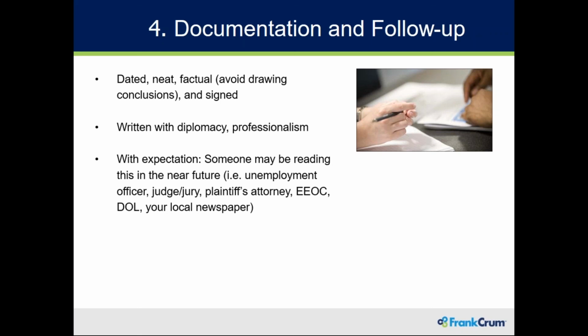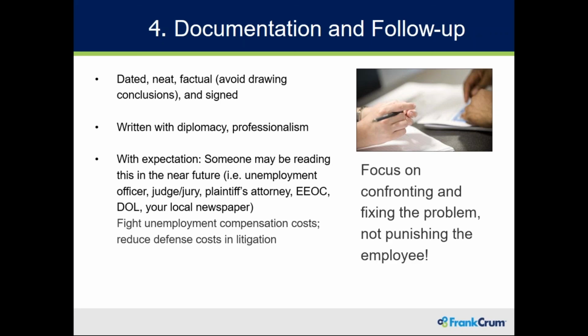And again, you want to focus on confronting and fixing the problem, not punishing the employee. Anytime an employee or former employee brings a cause of action against his or her employer, there's a chance that these documents from the individual's personnel file will be required to be handed over. In the process of discovery in litigation, the parties can request, and you're required to produce, certain documents that are pertinent to the case, or a subpoena could be served that you have to produce those documents. So you definitely don't want to have unprofessional notes in your documents.